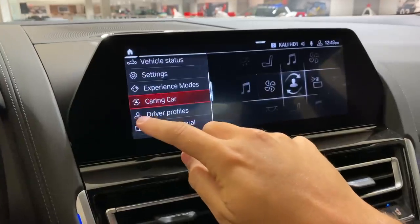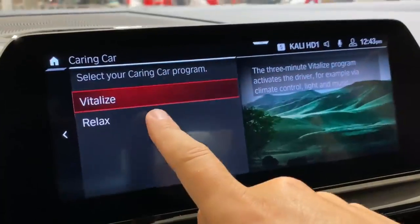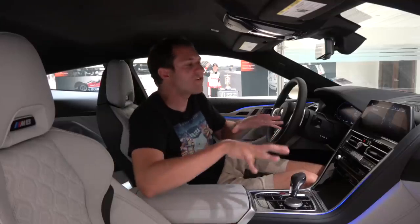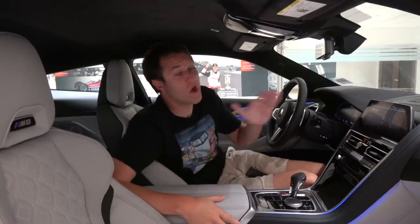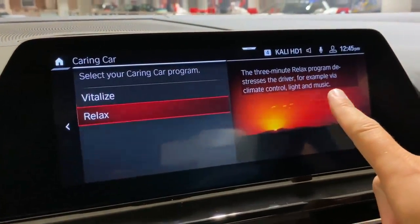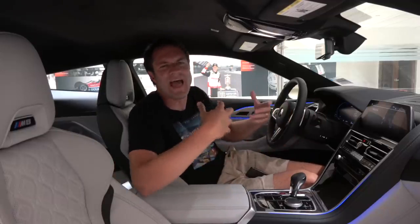And the luxury and technology in this car continues with something called Caring Car. Caring Car has two different modes, Vitalize and Relax. If you select Vitalize, it says that this feature will activate the driver with a blend of ambient lighting, climate control, and music. It will actually adjust all those things, including the music, to a vitalizing ecosystem in here to make you feel vitalized. Amazingly, if you go into Caring Car and select Relax, it says that the Relax system de-stresses the driver with a combination of ambient lighting, climate control, and music. And if you turn that on, it will play de-stressing music to, again, kind of emphasize your relaxing experience.